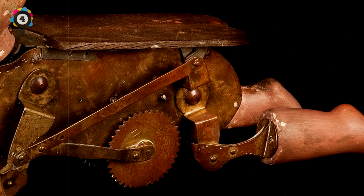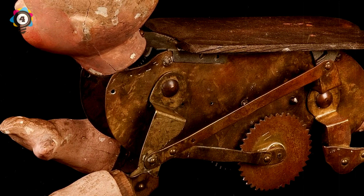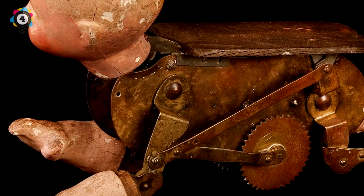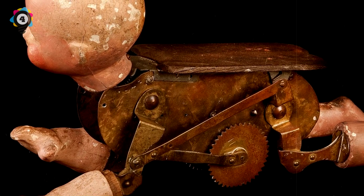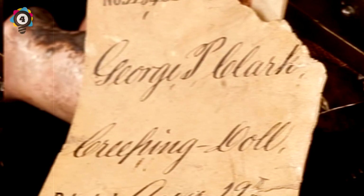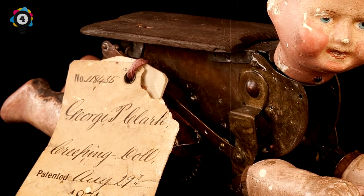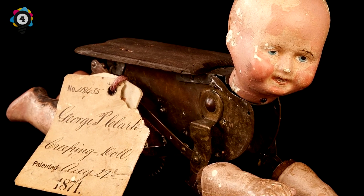But here's the thing, crawling back in those days was actually known as creeping, and was seen as an activity of animals and crazy people. Standing tools were used to encourage children to stand and walk from a very young age. But sometime in the mid-1900s, crawling became normal, and dolls with clockwork elements became popular.